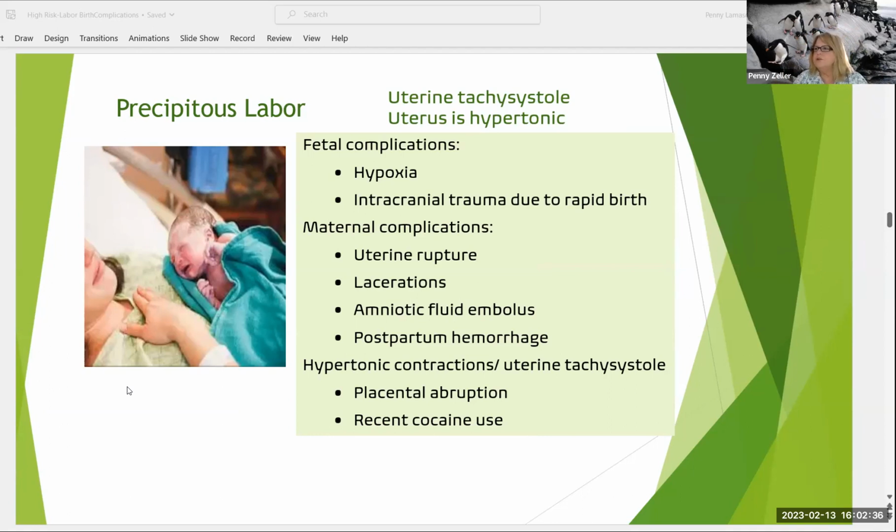Hypertonic contractions, uterine tachysystole can also be seen. You'll see that if you have placental abruption, it could have been caused by that. Or cocaine can cause hypertonic contractions and tachysystole. So hypertonic means stronger contraction, and tachysystole means they're occurring every minute.